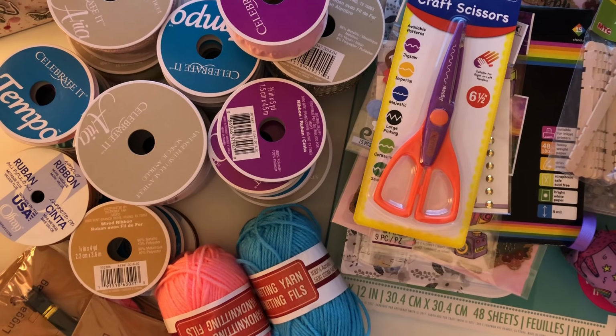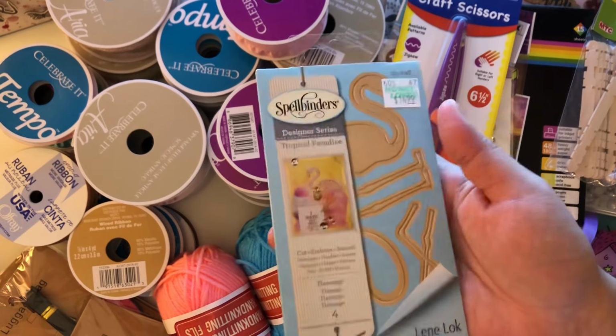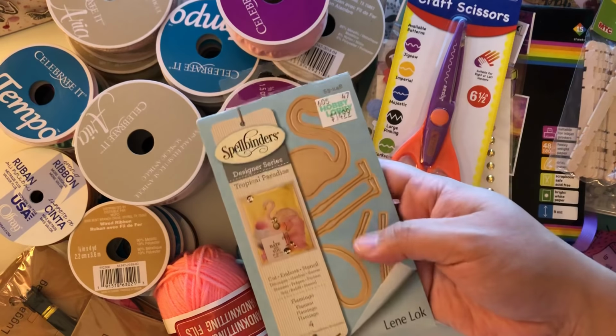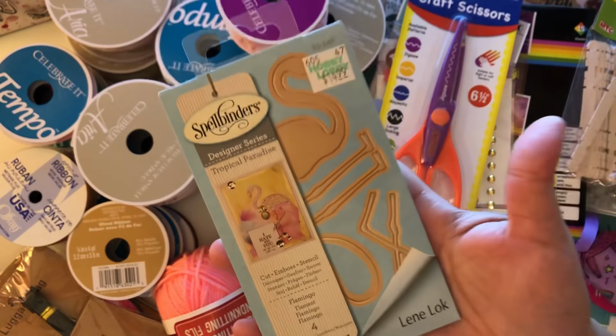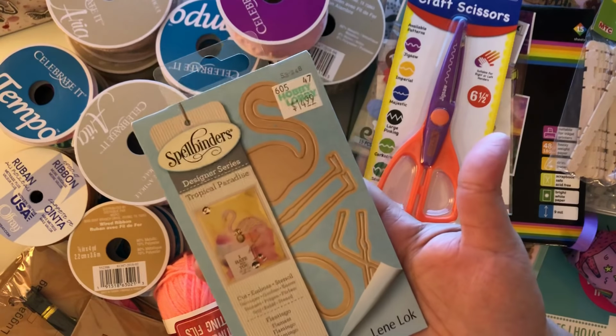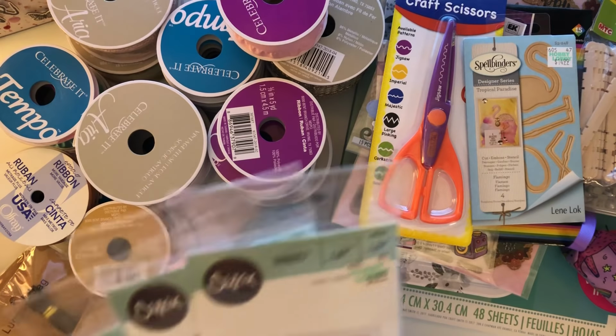And then she also had some dies that were on sale that she had probably bought at Hobby Lobby. But you guys, this one is Hobby Lobby, $14.99, and I think I got it from her for $6. It's the flamingo. Super cute. And then I also picked up these three dies from her.